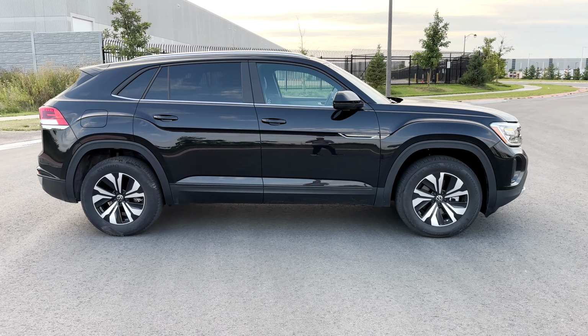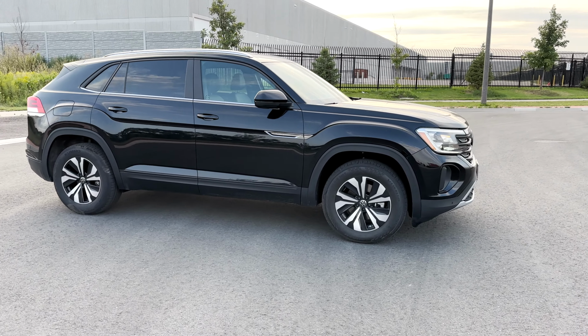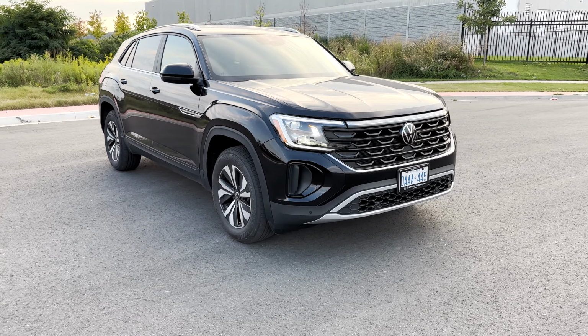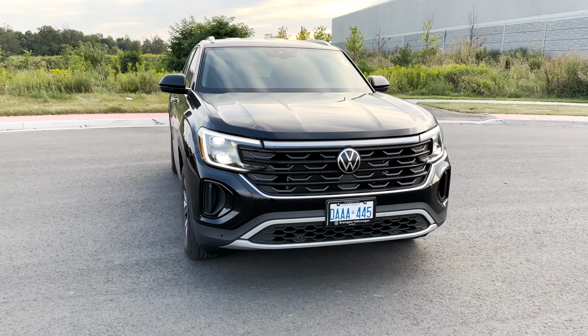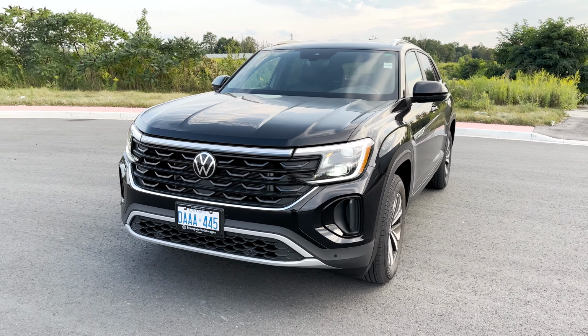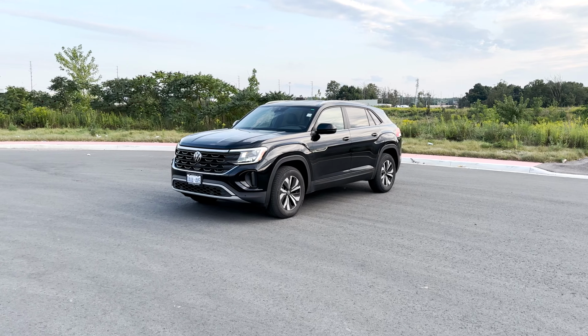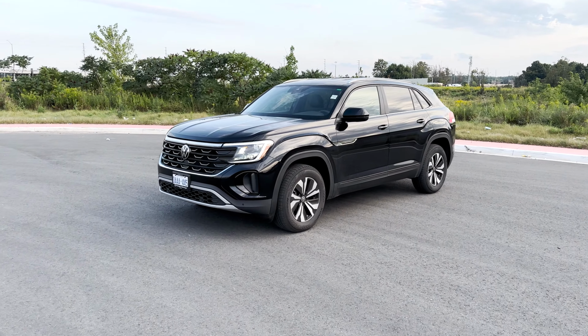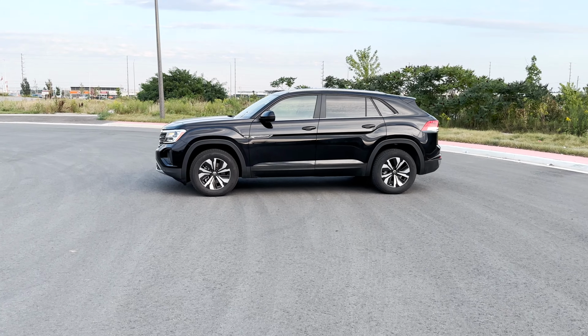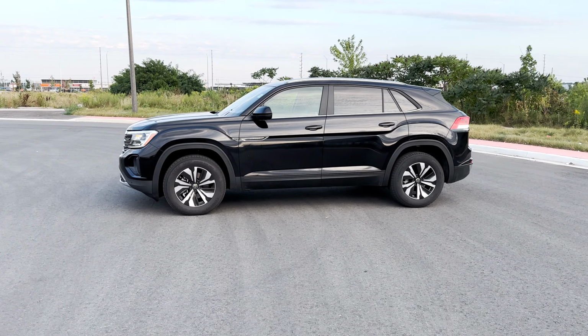Now, for the safety features you will get with the Comfortline trim, this includes the adaptive cruise control with stop and go, park distance control, so these are your front and rear sensors, front assist, which is the autonomous emergency braking with pedestrian and cyclist monitoring, lane change system with side assist, rear traffic alert, and exit warning. Finally is the travel assist, so this will be again your adaptive cruise control, lane assist, and emergency assist.